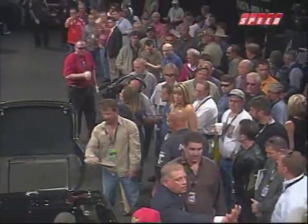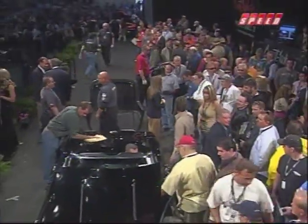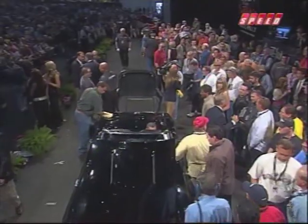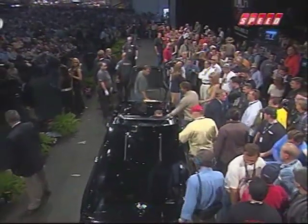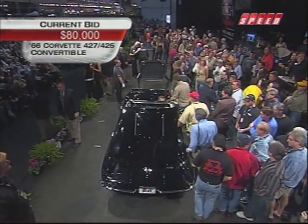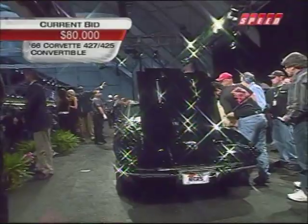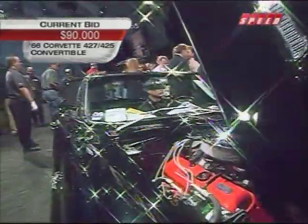Right now, here's a 66 Corvette 427, 425 convertible. We've seen several of these 427, 425 horse cars sell here at the sale last night. A black one that was in outstanding condition brought a little over $200,000. This one's been up there about 15 seconds. It's already at $80,000. Let's see where it goes.